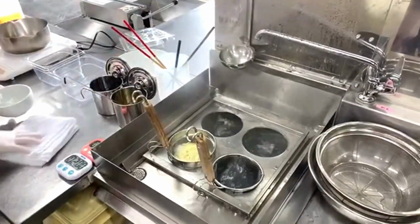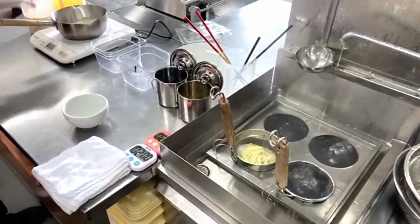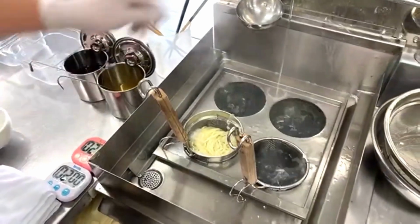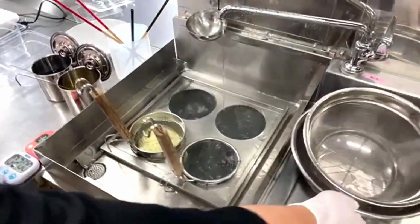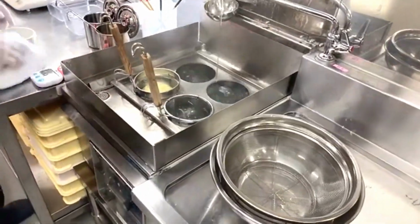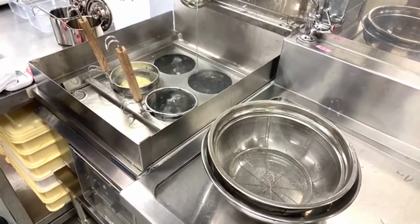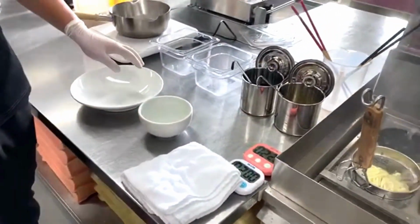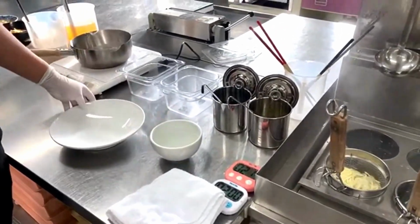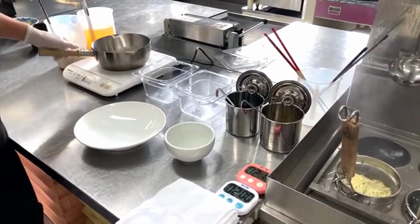Now the tsukemen. I want to warm the bowl as well. Notice how small the bowl is compared to other types of ramen dishes. Once the tsukemen noodles are done, I put them in the bowl and start washing them. The basic style of serving tsukemen is that the noodles are cold and the soup is hot.